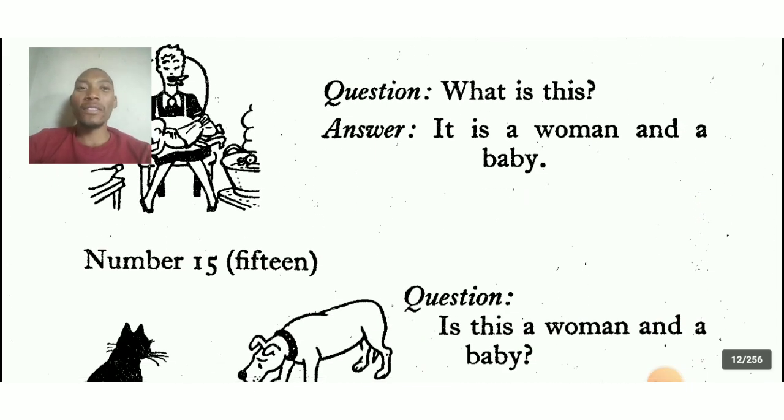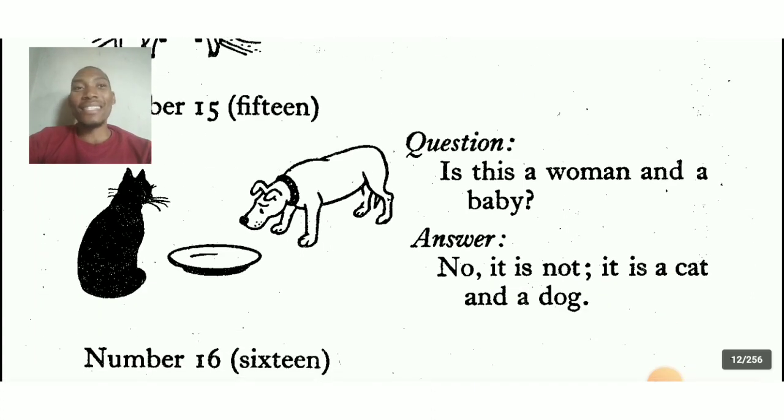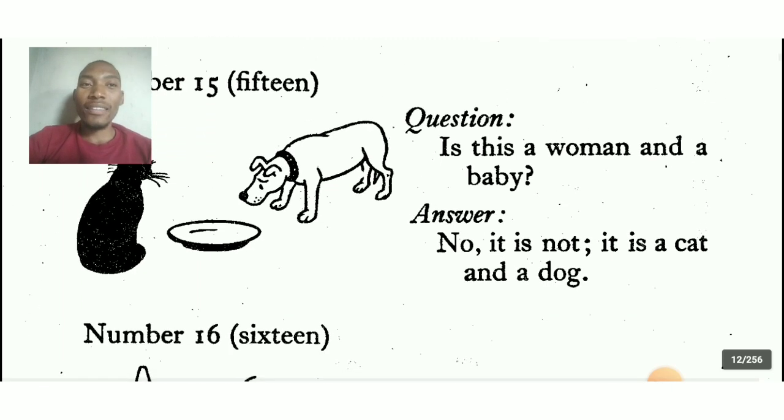Number 15. Question. Is this a woman and a baby? Answer. No. It is not. It is a cat and a dog. Very good. Let's read again number 15. Question. Is this a woman and a baby? Answer. No, it is not. It is a cat and a dog.